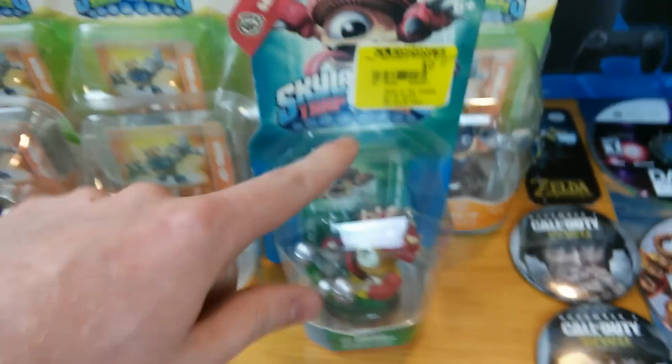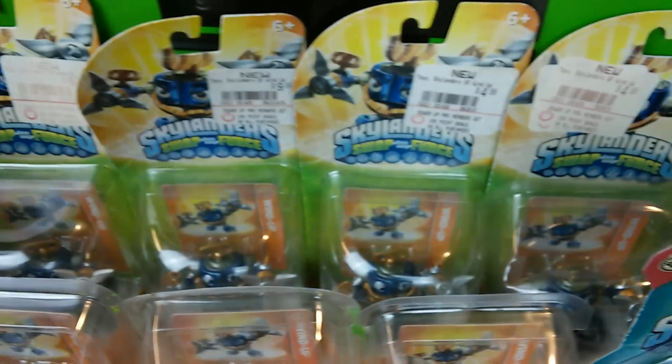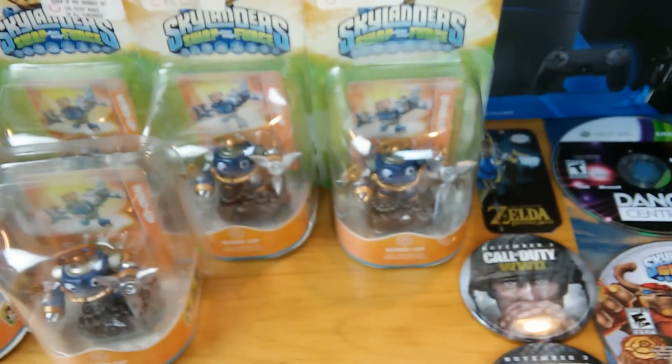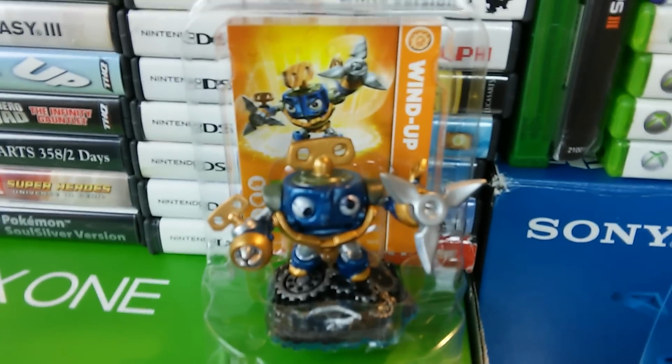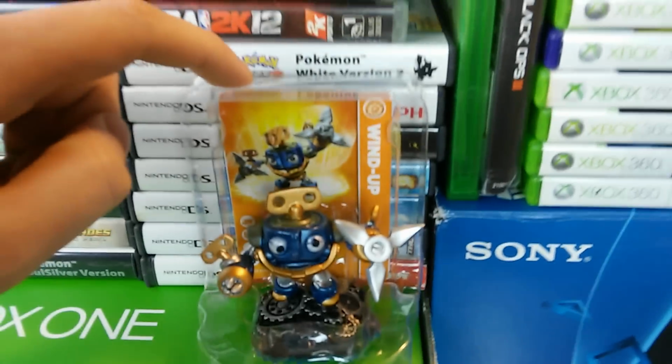But here we go. These are the Trap Team. We have the Swap Force ones. They are all freaking new. These ones for the Swap Force are all the same, just like this guy. They're all this little guy right here, which is freaking cool. He's Wind Up, I believe that's his name, on the trading card in the back, which is pretty sweet.